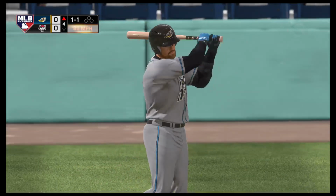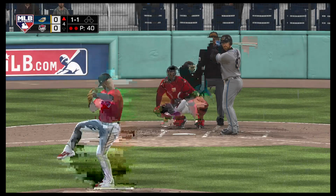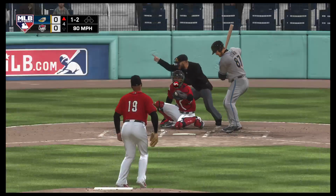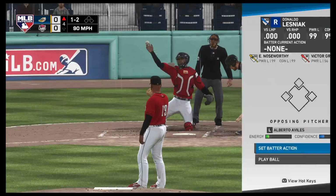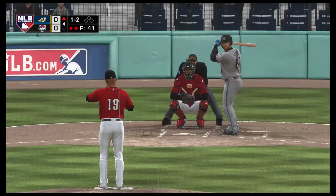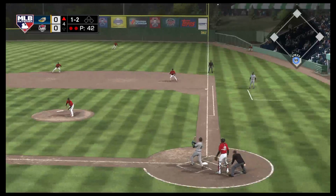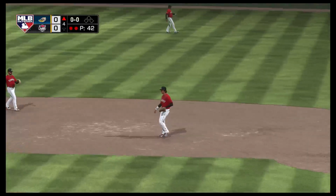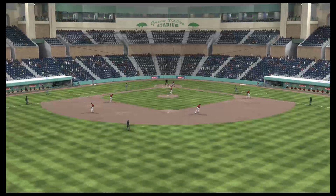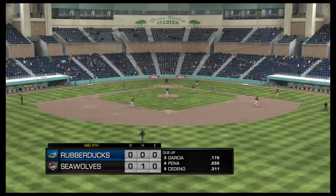It's 1-1. Lesniak is, of course, a highly regarded game behind the plate, not only with his glove work, but with the arm as well. He's got a cannon, and it's in the head of opposing base runners every night. Certainly a valuable guy to have on your squad. Yeah, he certainly could have a seat. Well, the first baseman is under it to make the play, and that retires the side. Can't start any better than this. He's set down the first 12.